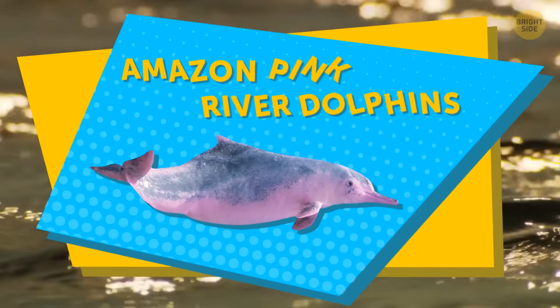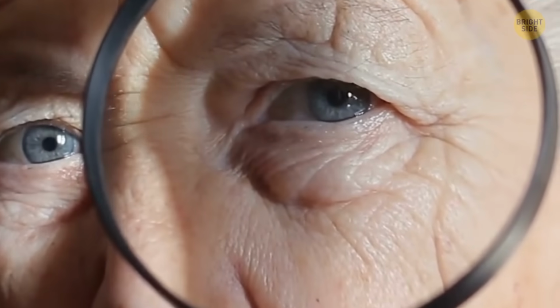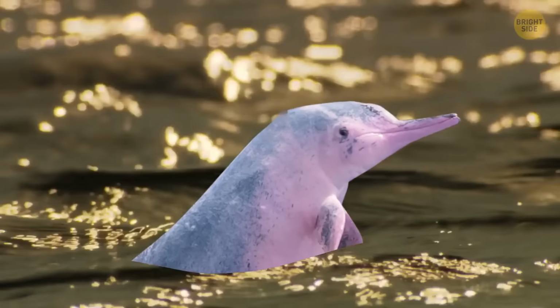Amazon pink river dolphins aren't born pink. Their young are always gray, but the older they get, the pinker they turn. It's like people having wrinkles when they age, and these guys simply get a different color. Hey, I'd like to get a little pink instead of those smile lines.